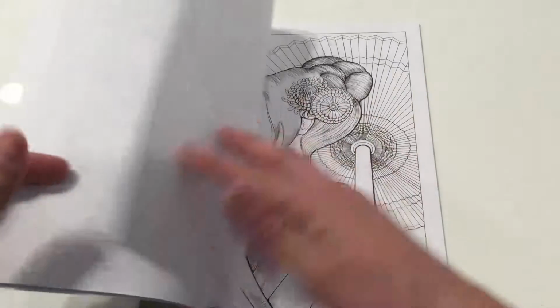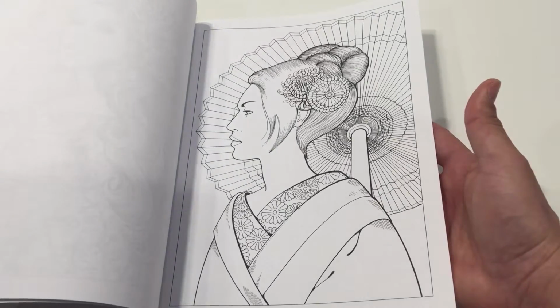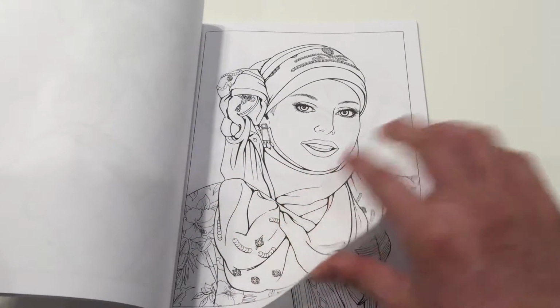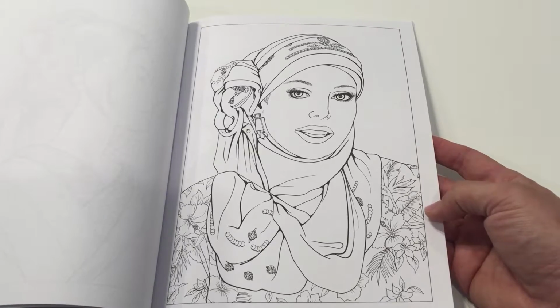Number 5 is Japan. Of course, black, shiny, upswept hair, traditional costume, and a parasol to protect her delicate skin. 6 is Pakistan. I added a print to her dress and lots of sewn-in jewels and sequins into her scarf.